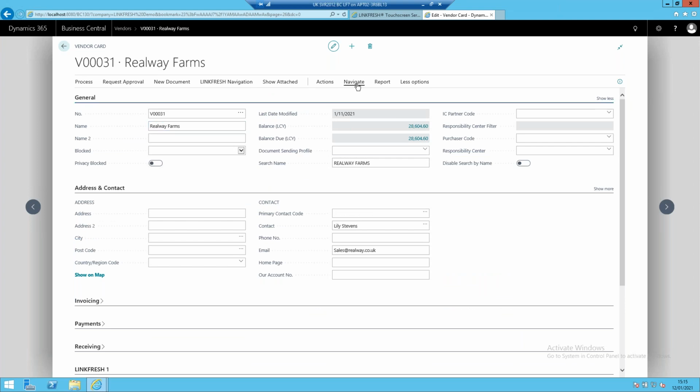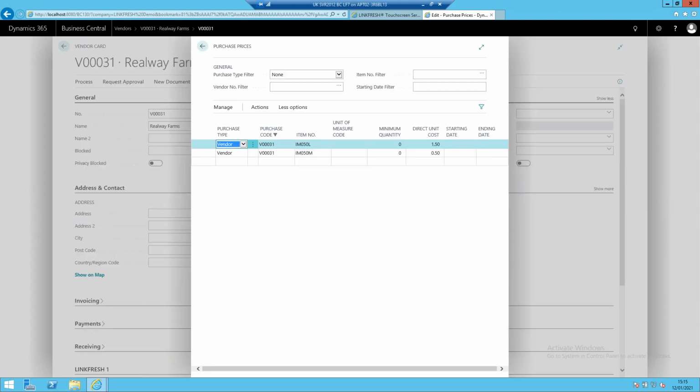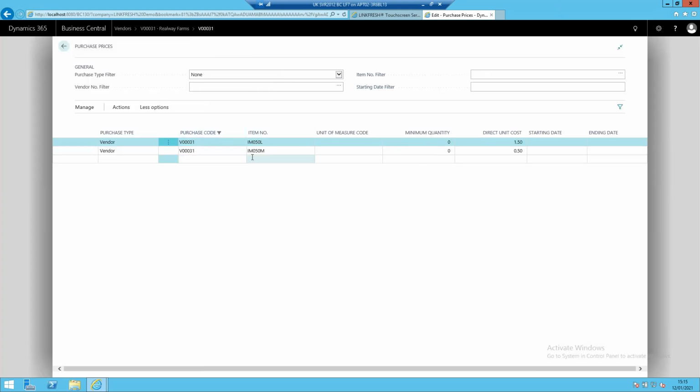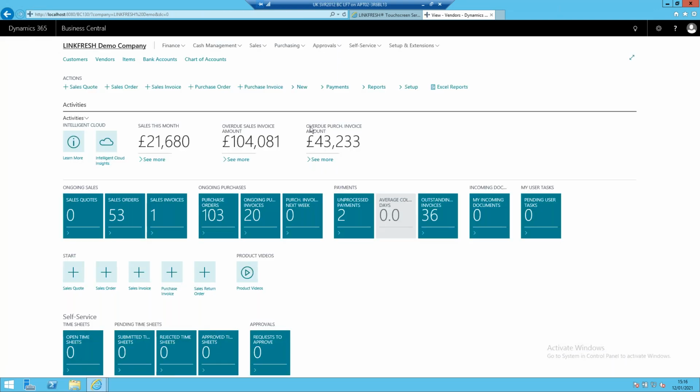If I scroll up to the top and I go to navigate and purchases and prices, so we're looking at Railway Farms, and what we can see here is my large produce, my product 50L. I'm going to pay my grower £1.50 for those, and my mediums 50p. So hopefully what that's getting across is the fact that you can have different agreed values for different produce, perhaps for where you have a common item that you buy from multiple vendors. You can arrange and agree different prices for different growers or vendors and have starting dates, ending dates, that sort of thing. So this allows you to build up rules for when the grower return calculates what you need to pay. So we've got vendor, we've got trading basis, and we've got prices on the vendor card. Okay.